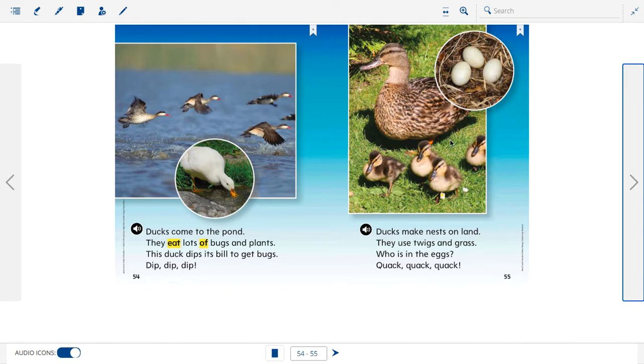What do you see this mama has here in this small picture? Eggs. And who are these? Chicks. The little chicks. Ducks make a nest on land. They use twigs and grass.